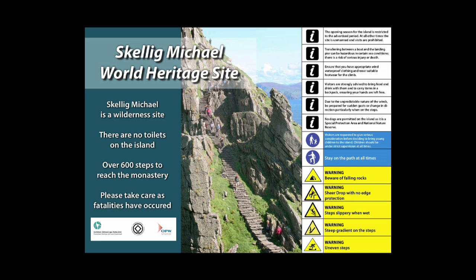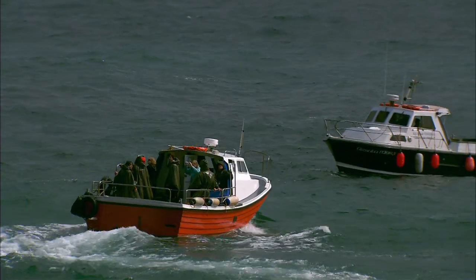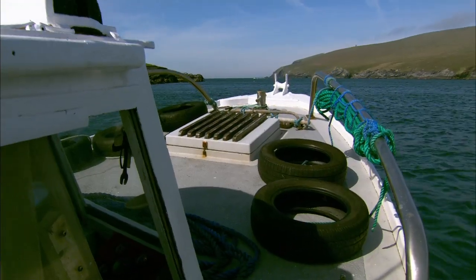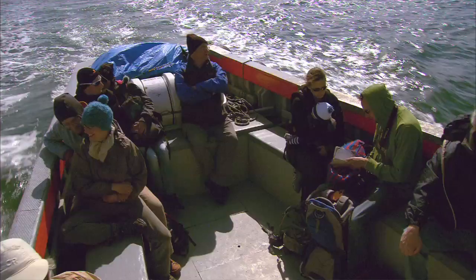Before departing for Skellig by boat, please take time to read the safety notice on the pier at Port Magee Harbour. The licensed passenger boats leave from various harbours in Kerry and can take 12 passengers. The crossing to Skellig Michael can take anything from 45 minutes to an hour and a half, depending on the boat used and weather encountered en route.